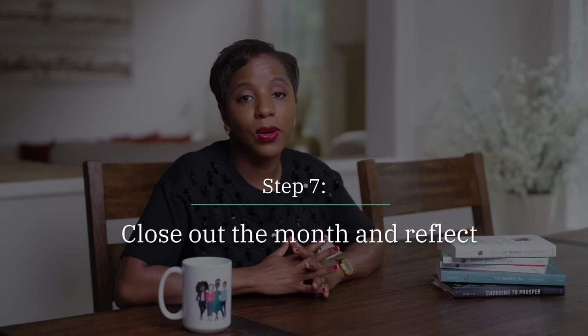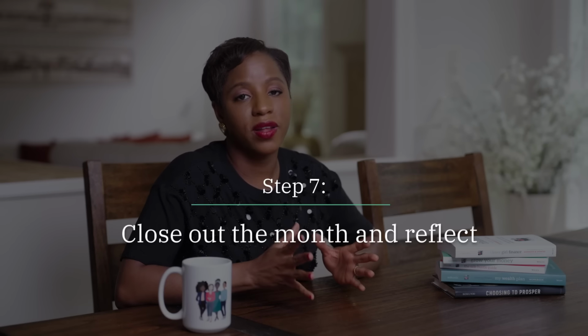And so this weekly check-in versus daily check-in helps me stay accountable, and it helps me avoid feeling like budgeting is a full-time job. And then number 7, at the end of the month, I will close out my month and I will reflect. So I will look at my budget holistically for that entire month and see how I did, what I didn't do well, similar to what I do in the beginning where I review my past month's budget. I will close out this month, make sure that all the bills were paid, make sure that all the transactions went through as expected, and then I'll reflect on the month.